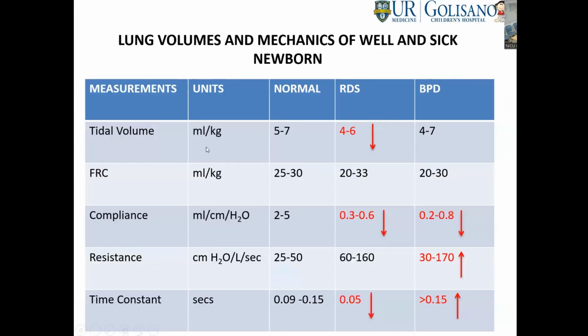So this is just a table showing you the normal values for tidal volume, and know that the volume is decreased in RDS compared to normal, and sometimes decreased in BPD, but it can also be higher. Your FRC is about 25 to 30 ml per kilo, a little bit lower for the RDS baby and BPD baby due to poor compliance from heterogeneous overdistension. And then compliance is much decreased in RDS compared to normal babies, and a little bit variable in BPD, on the lower side as well.